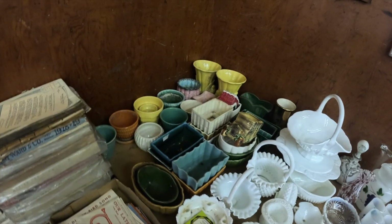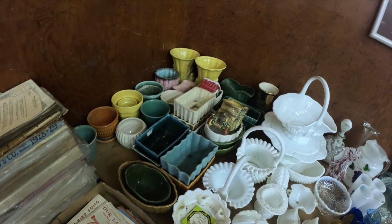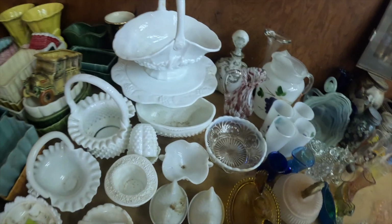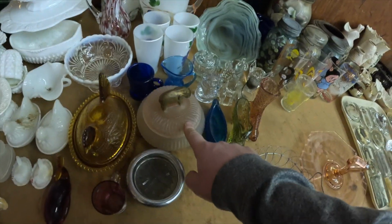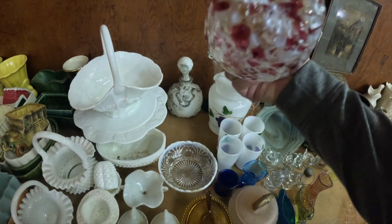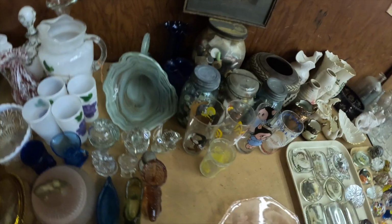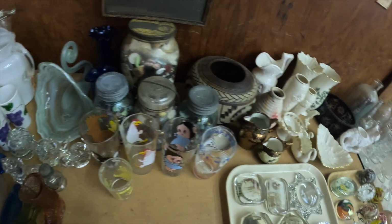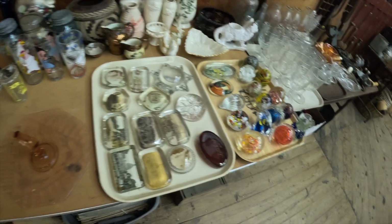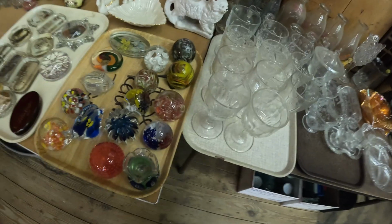We got some nice flower pots and stuff back here, so maybe bid on a couple of those. The milk glass fairy lamp's kind of neat there. Like the elephant jar powder, I forgot about that. This picture's not bad either. Lots of buttons. Some paperweights. Not really my thing for those.